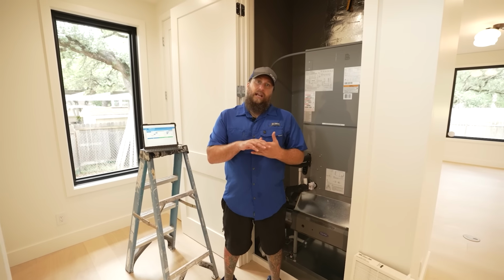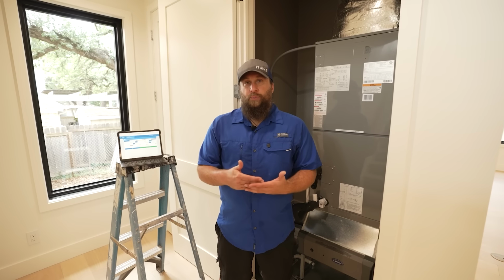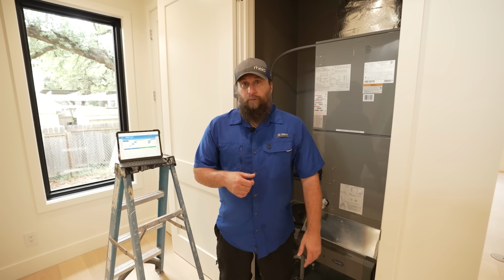We're going to add that static pressure on the back end, so we're not removing it and ignoring it. We just want to eliminate that variable and keep a steady baseline. So we've already gone ahead and removed the filter.